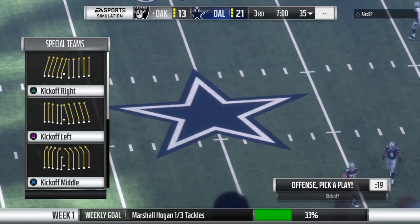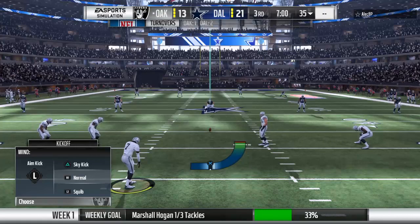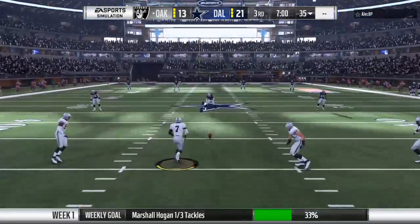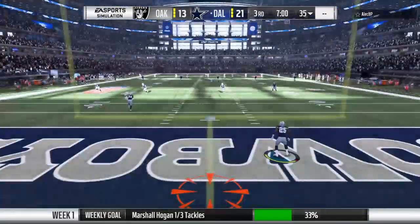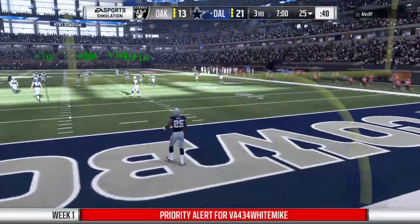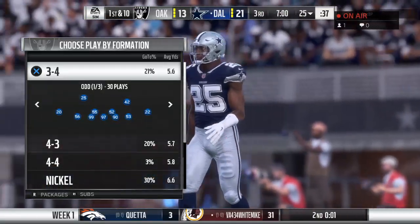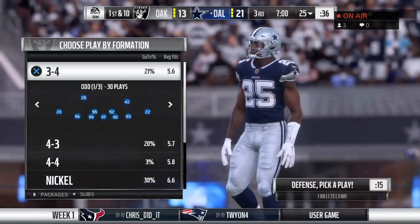All right, we will save the Week 1 highlights and apparently get right back to the action here in the third. So both teams have their marching orders, and we'll get going again here in quarter number 3. Out come the Cowboys now as they'll go on offense first here in this third quarter.